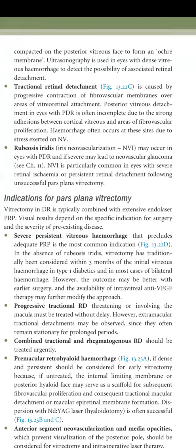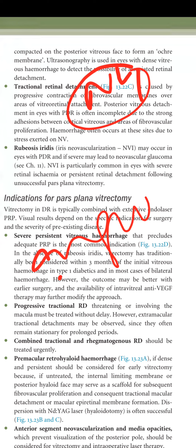Diabetic retinopathy can cause neovascularization of the iris. NVIs may occur in eyes with PDR and if severe may lead to neovascular glaucoma. NVI is particularly common in eyes with severe retinal ischemia or persistent retinal detachment following an unsuccessful pars plana vitrectomy. So NVI can occur because a lot of angiogenic factors are being released, so the iris will also get neovascular formation.